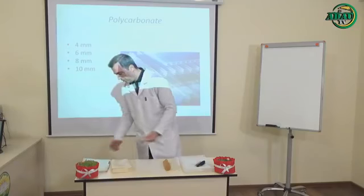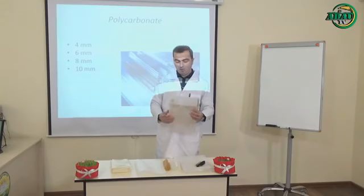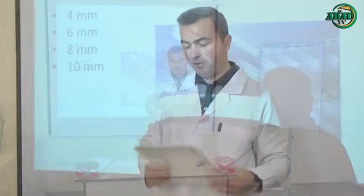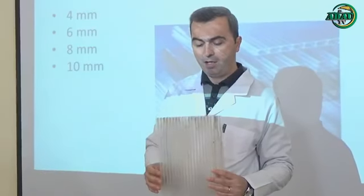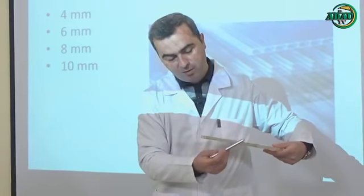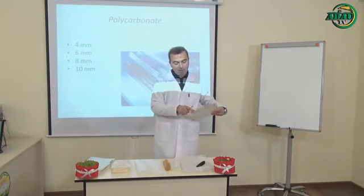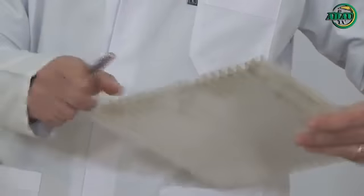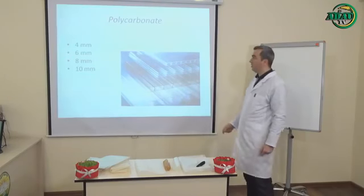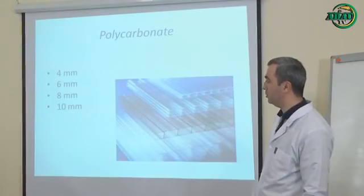Here we have pieces of polycarbonate to be presented to you. If you can see, polycarbonate, they are on the market. You can see the different kinds of polycarbonate. As you can see here, they have single layer or double layer. So the widely spread and more useful one is with double layer. So available on the market with the different sizes, it's 4 millimeter, 6 millimeter, 8 millimeter, and 10 millimeter.